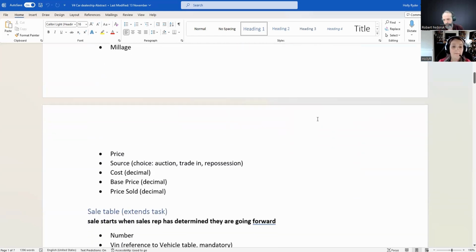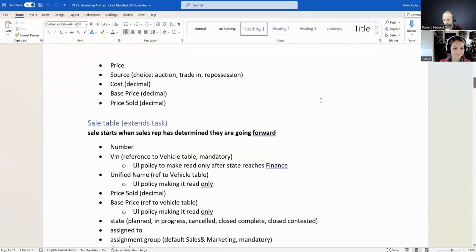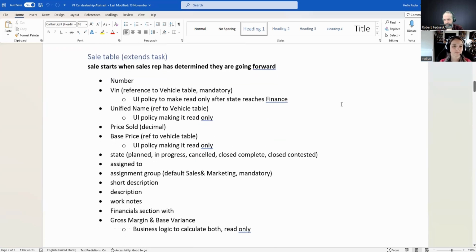So you structured out all the data structure. I see you've got the field name plus what type it is. That's pretty cool. You also annotate what extends task. What else do you have after the data structure?